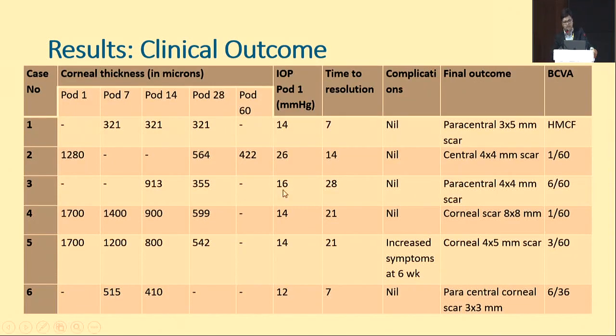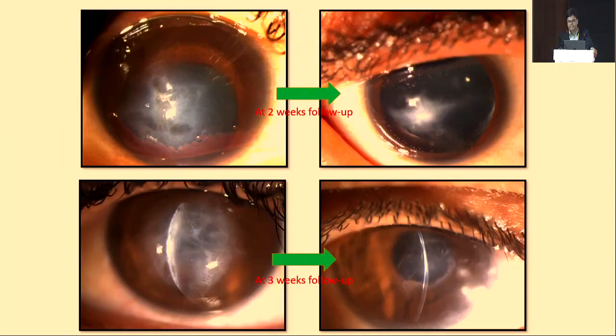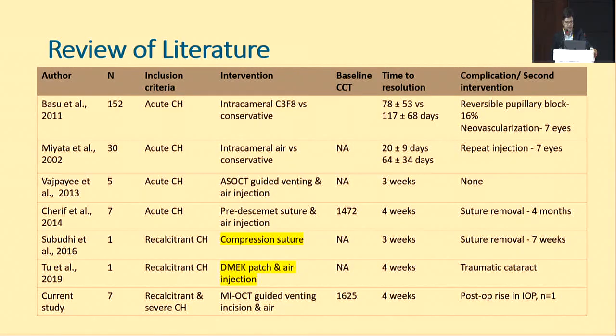As you can see, almost all of them resolved, and surprisingly, one case resolved within 1 week of the intervention. One patient had increased symptoms at 6 weeks, but that could be controlled medically. All of them had a scar at the end of the follow-up, and the follow-up period was 6 months. So these are a few examples of how it performed.